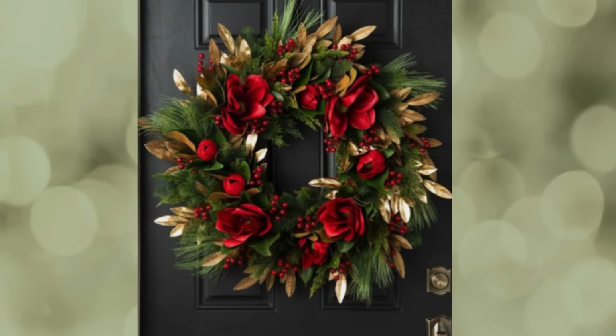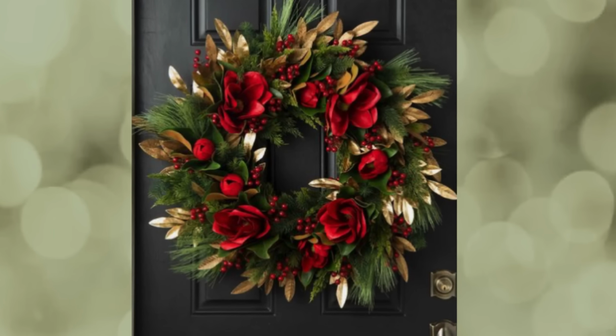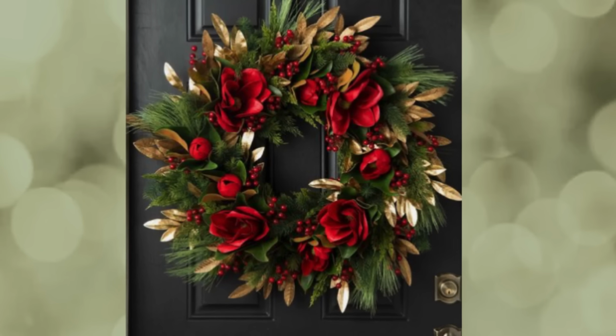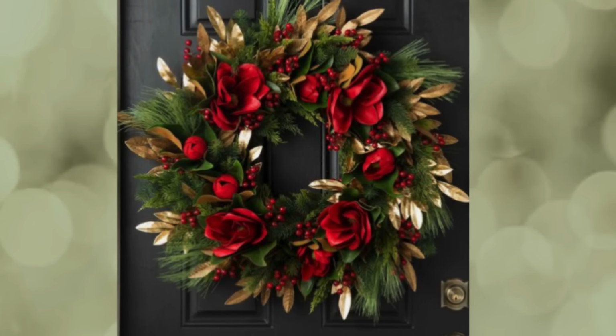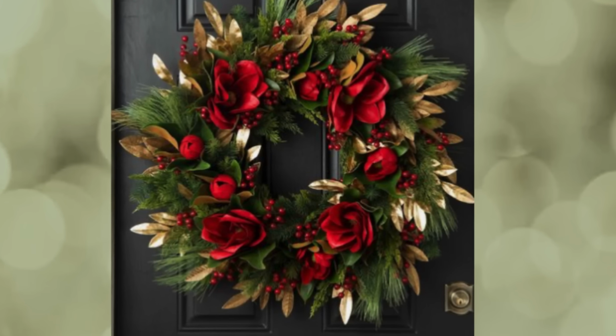Jumping into looking at some wreaths. So for this one, you guys can see you can definitely use some bright red colors. Some gold leaves definitely add a lot of texture. When you are making wreaths, you definitely want to add some different variations of different things in there so that it can kind of give it a nice depth and look. So like with those cherry picks, it's definitely a great idea to use.